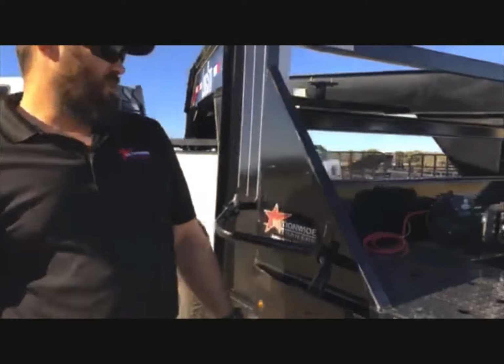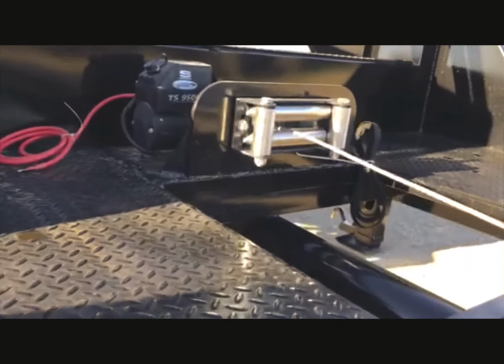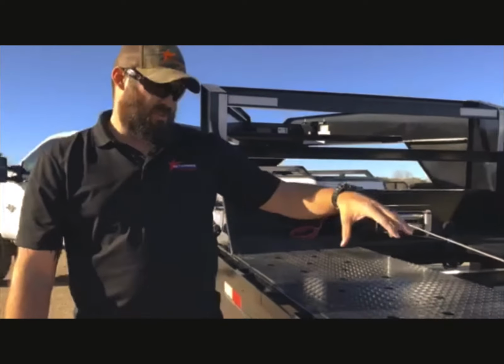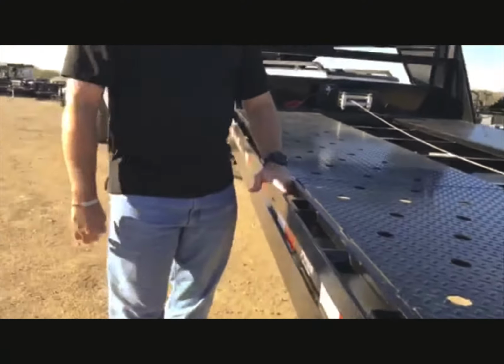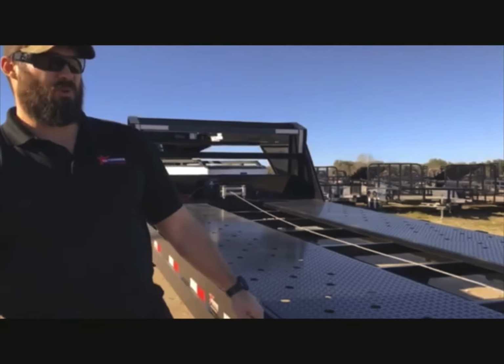This trailer also comes with the winch and fairlead mounting plates, giving you a variety of options to mount winches here for recovery out in the field. This trailer also comes with the perforated floor, the rub rails, date pipes, and pipe spools, giving you a multitude of tie down points on this trailer to tie down almost any vehicle you can put on it.